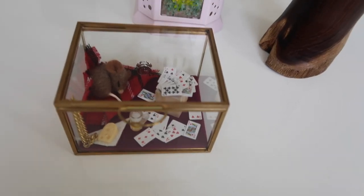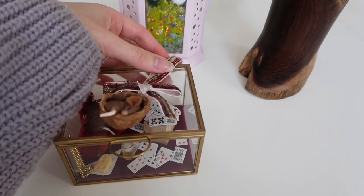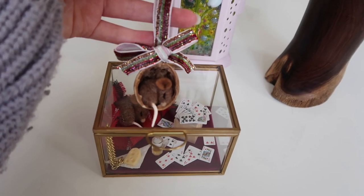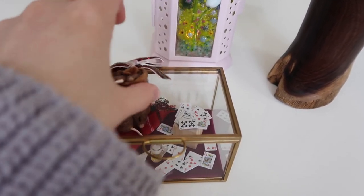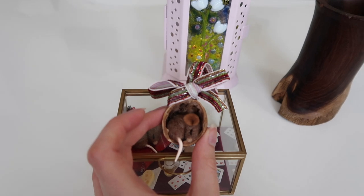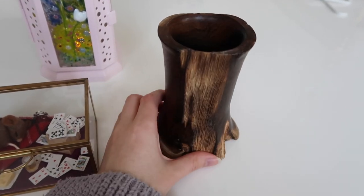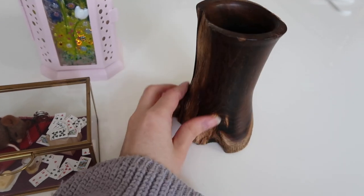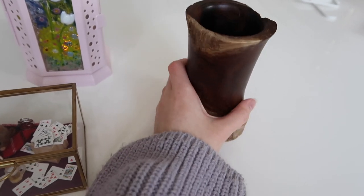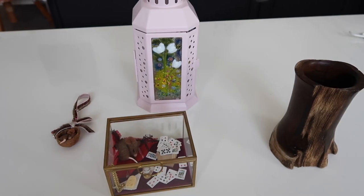Also at the same store, my mum got this for the Christmas tree. So a little Christmas tree mouse in a walnut? The cutest little thing. And then my mum also got this pen pot, which is wood, and it looks like a tree trunk. It's so cool. Or like a foot. I think it looks like a foot. What a good craft fair haul.